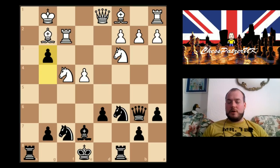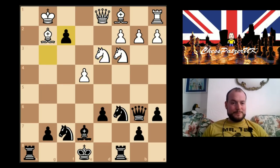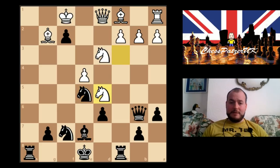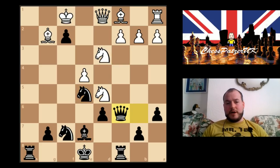And just watch out, you know, my king's not completely safe. Knight back, takes, he plays a good move, doesn't take the pawn. Really easy attack otherwise. It's not so obvious here. So I bring a piece in. He brings a piece in. Okay, my queen hasn't got a million squares. I find a new square to attack.